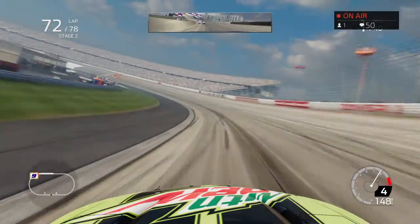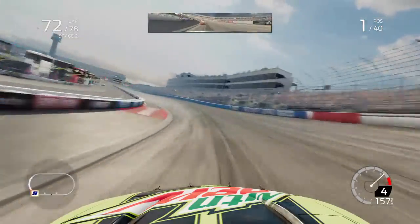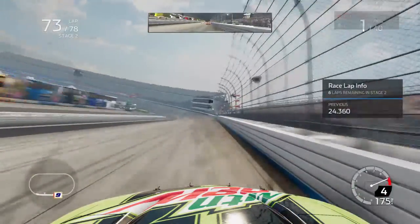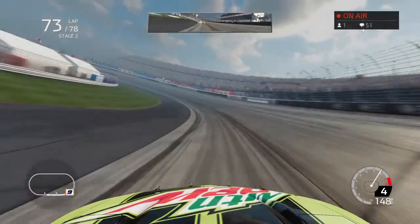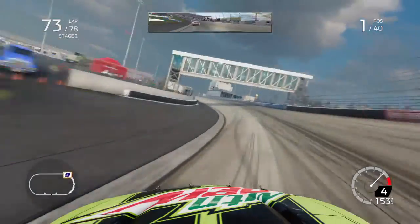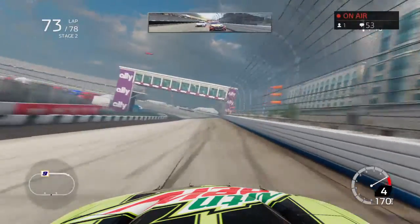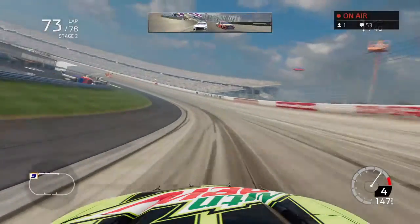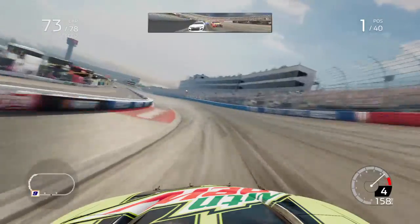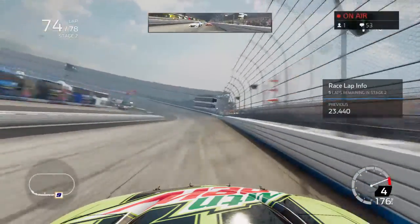I crushed my toe on the table leg. Ouch. I hurt. Oh no, come on. Don't do that. Boom, boom, boom. 5 more laps.